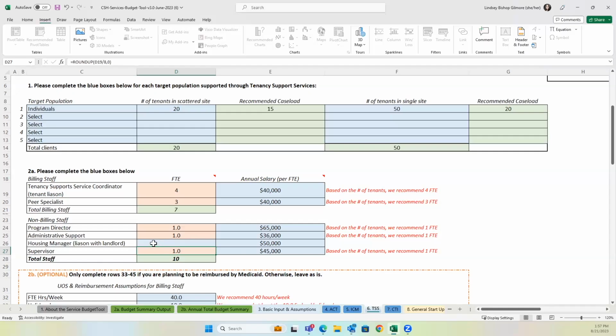This housing manager position is a position that is working with the landlords. So since this project has scattered site, it's a staff person within the service agency that's kind of coordinating with the landlords. They may be doing landlord outreach. They may be the one that the landlord is coming to if there are challenges with specific tenants, or maybe when rent hasn't been paid. And this can be a role that is built in as well. We have not currently built a recommendation around it because it varies so widely. But we did add it because it's something that we've seen quite a bit.